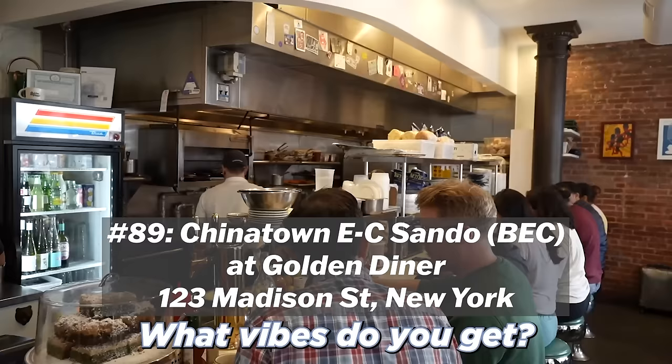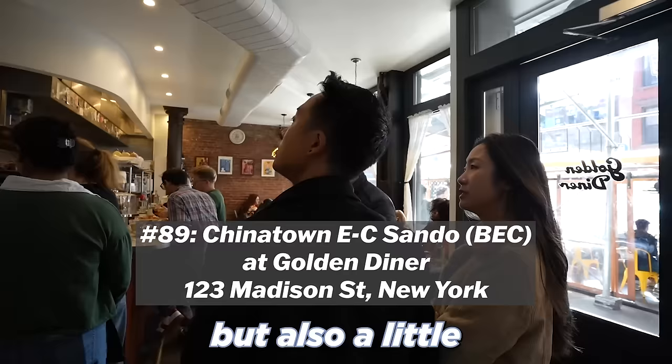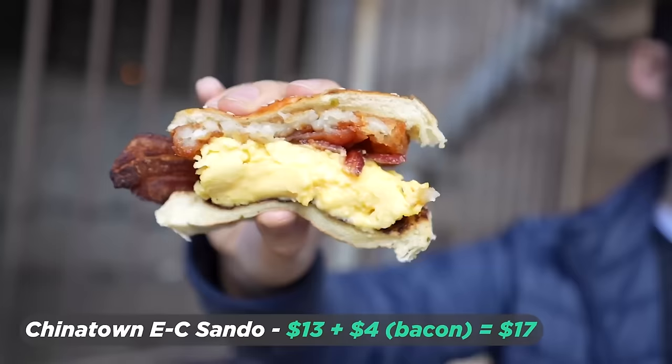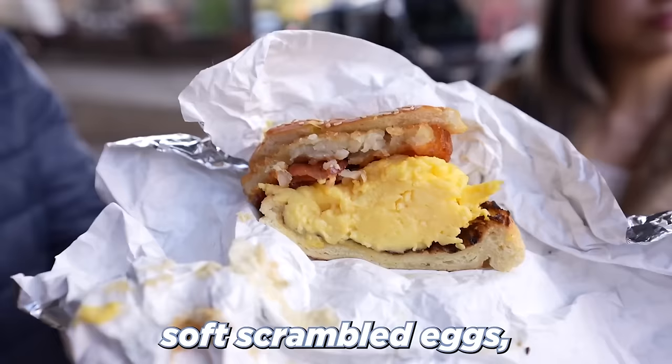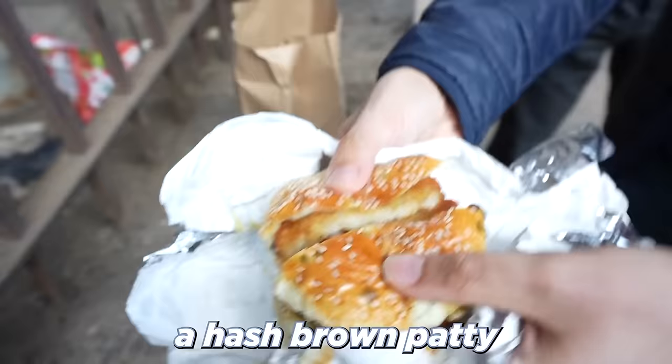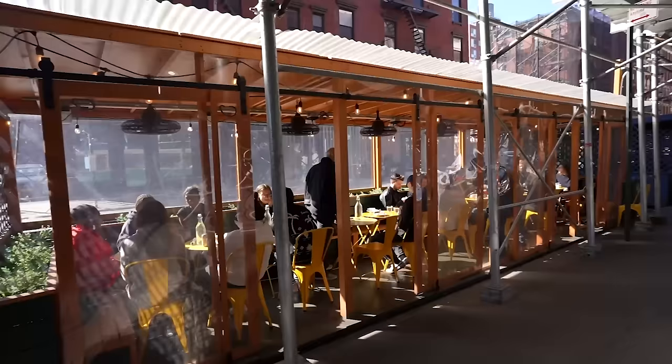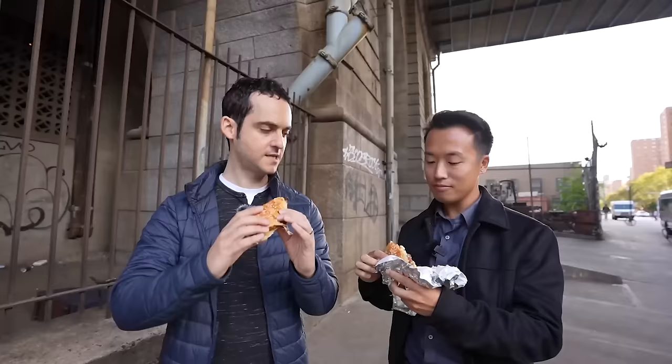What vibes do you get? Very lively diner, but also a little Asian fusion vibe. That looks like a burger. We got the Chinatown egg and cheese sandwich with bacon, $17. Soft scrambled eggs, American cheese, a hash brown patty served on a sesame scallion milk bun. I don't know if I'd wait 2 hours. Make a reservation if you want to come here. All right, let's take a bite and we'll discuss what we got going on here. Ready? Let's go. Let's do it.